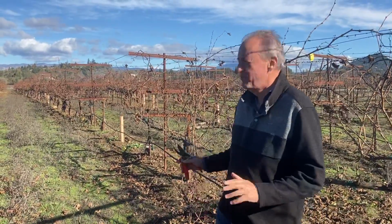Anyway, thanks so much. Chelsea Merlot Salmon's Leap Vineyard out here pruning today. Awesome.